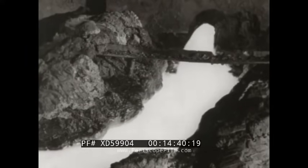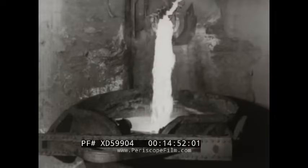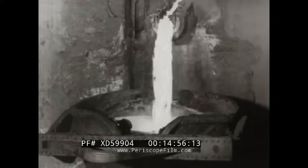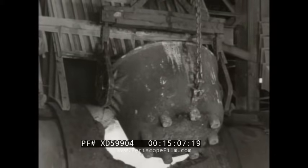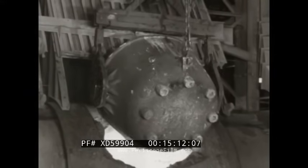Meanwhile, a product known as copper matte has been accumulating in the furnace. This matte, spelled M-A-T-T-E, contains copper, sulfur, and iron. Ladles like this hold 14 tons of copper matte. And along comes a huge crane to carry the molten matte to another part of the smelter, where it is poured into a converter for further treatment to remove iron and sulfur.